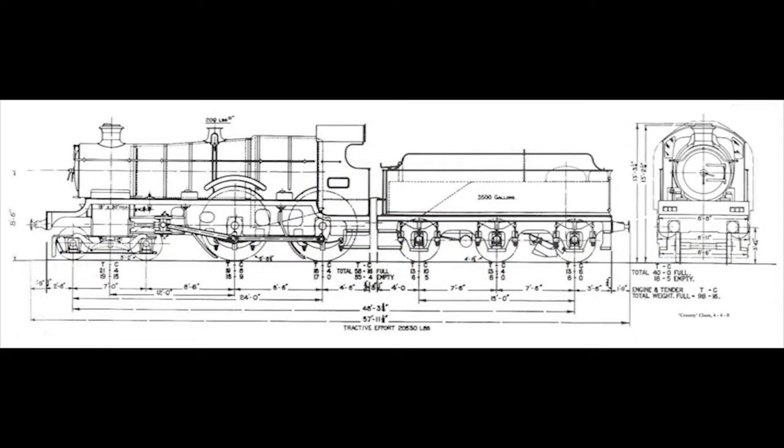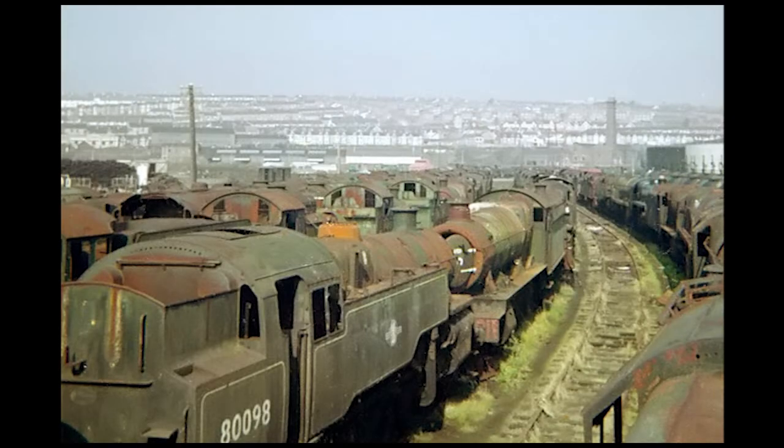The new build Churchward County is being built using a combination of newly made components and ones recycled from other engines that once resided at the legendary Woodham Brothers scrapyard on Barry Island, where so many steam engines that have been withdrawn from British Railways were then later on purchased for preservation.